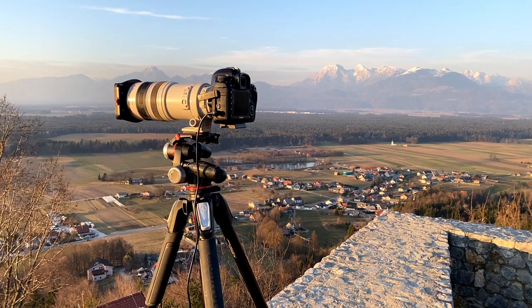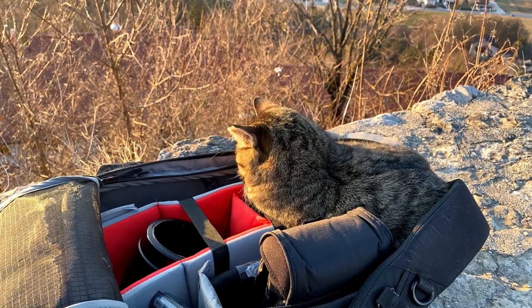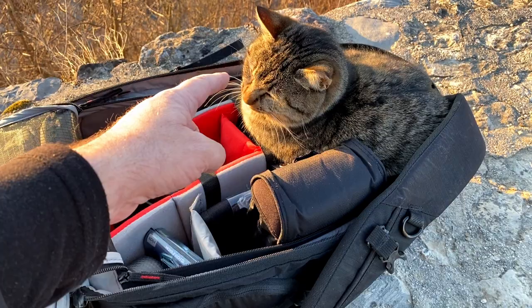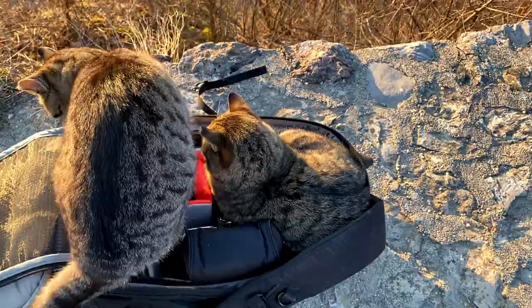Well, here I am, set up on the castle walls, right at the very top with the best view. And it seems that the castle cat has taken a liking to my camera bag and seems to think it's its new bed. Hey. And his friend, or brother, or sister, has also come along for a piece of the action.